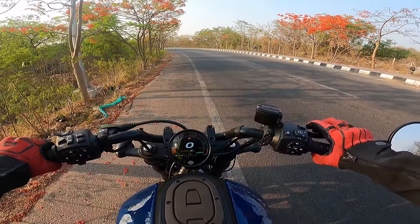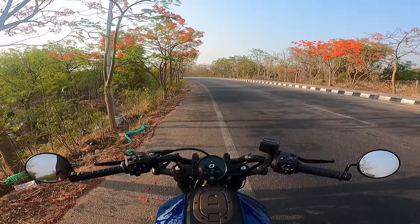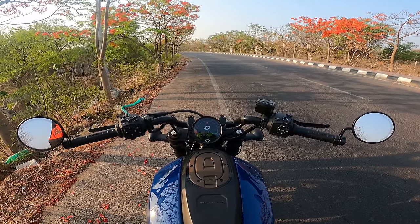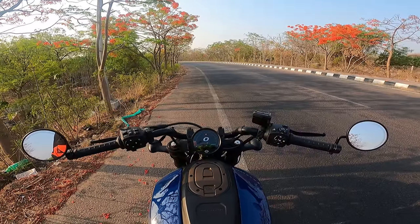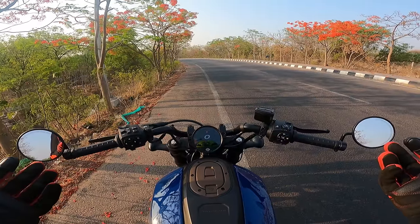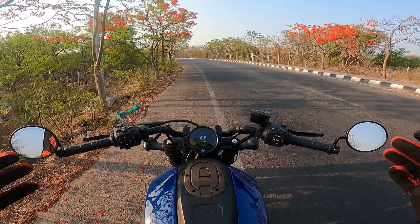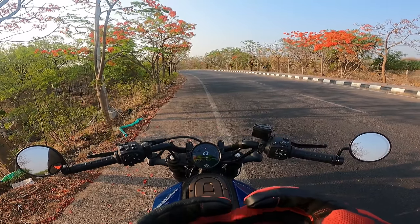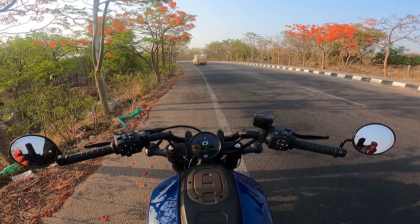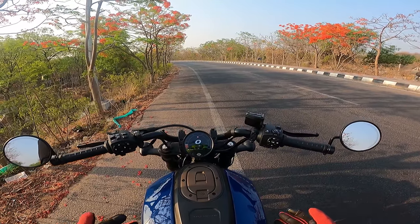That sound. The suspension is bang on point. But the chassis, it holds, it sticks. I mean, what kind of magic wizardry is this? It's unimaginable, incomprehensible, indescribable, but it's absolutely totally lovable. Everything about this motorcycle is pure love.